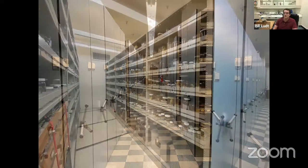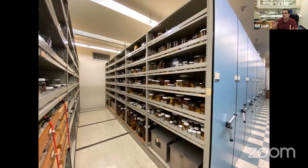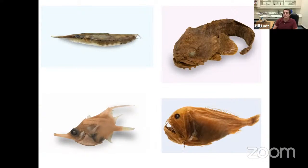On these shelves, what we have are a lot of jars. And again, these are not live fishes. Like a library has old books that were collected or that were published many years ago, we have a lot of fishes that were collected many years ago, as well as fishes that were collected recently. And the majority of our collection are adult specimens that are stored in alcohol.